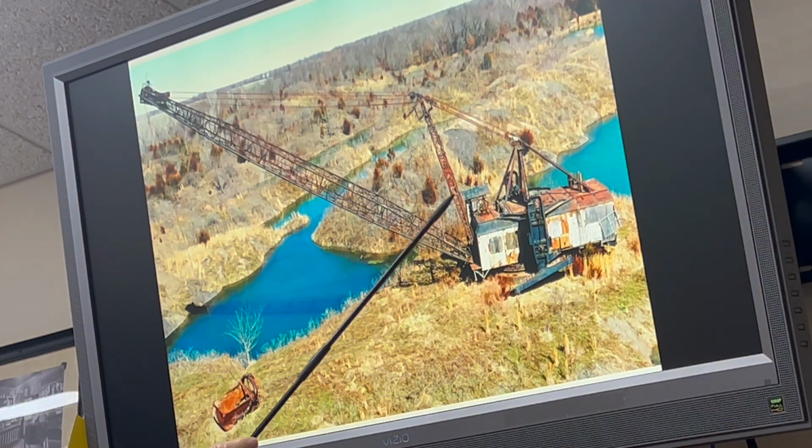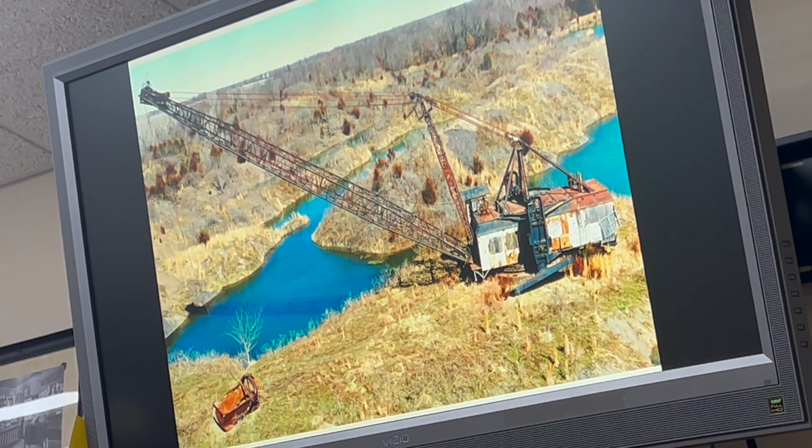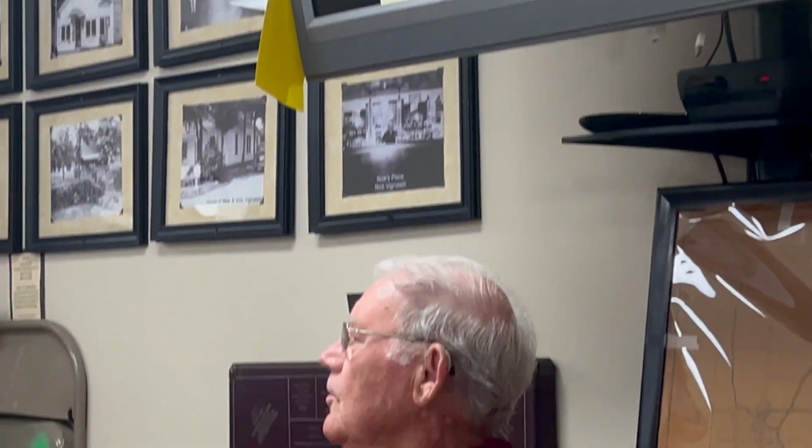And before we go any further, what's the advantage? We've got Big Brutus over there, a wonderful restored shovel. What's the advantage of a dragline over a shovel? The dragline actually sets on top and digs the hole below itself. A shovel sets in the hole and digs above. So you don't have to go down in the hole. Right, the dragline is safer from water, floods, and so forth.